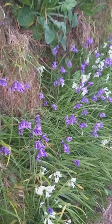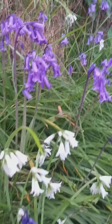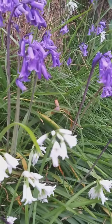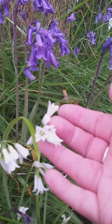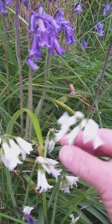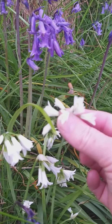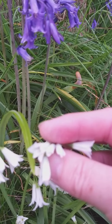So the bluebells, these are... now I mentioned these in my go live. These are the three-cornered leek. Excuse me, I've got a frog in my throat. These are part of the allium family, and they've actually got a triangular stem. They're like little white bluebells. They smell of a garlicky onion smell, and you can put them in your cooking.